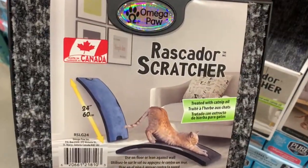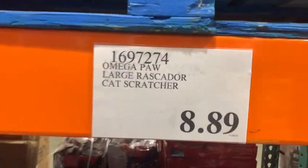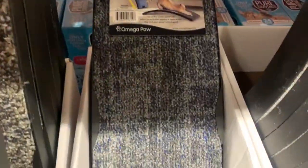And for my friends with cats, I found this scratcher. It has a couple of different colors. It's from the brand Omega Paul, $8.89 for this one. I do see that the texture is similar to carpet, and there's a couple of different colors that are available. This one has shades of blue in there, and this one's on the lighter gray side.